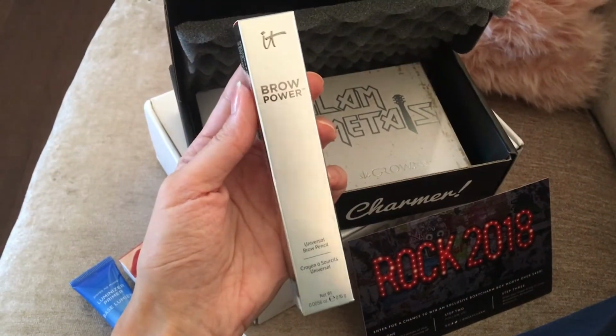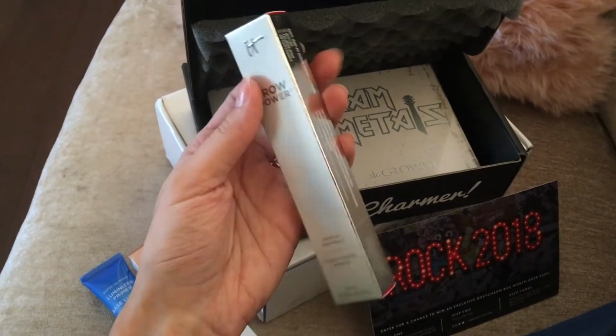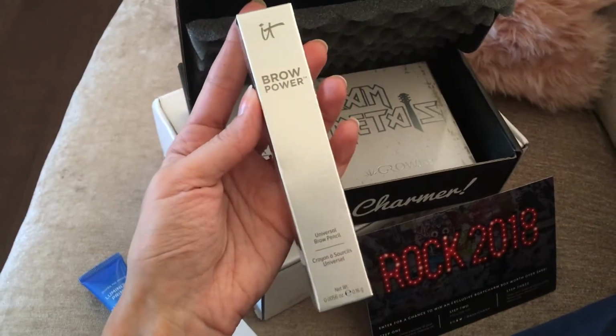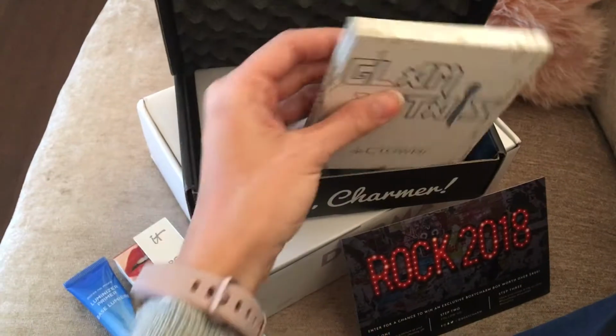Then I also got the IT Cosmetics Universal Brow Pencil, which I actually have tried before. It's been a really long time since I've owned this brow pencil, but I always could use a good brow pencil. Then this is gonna be fun.